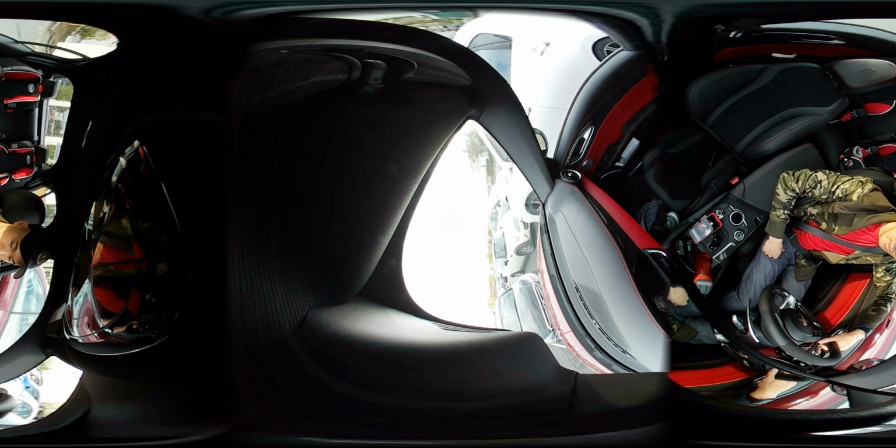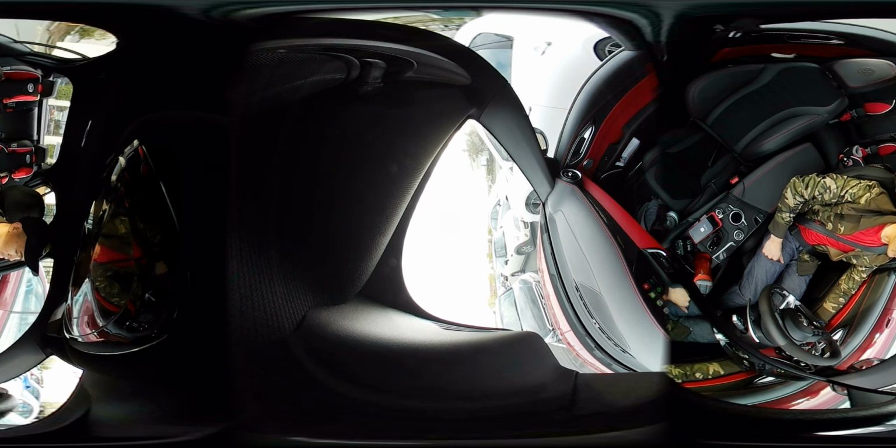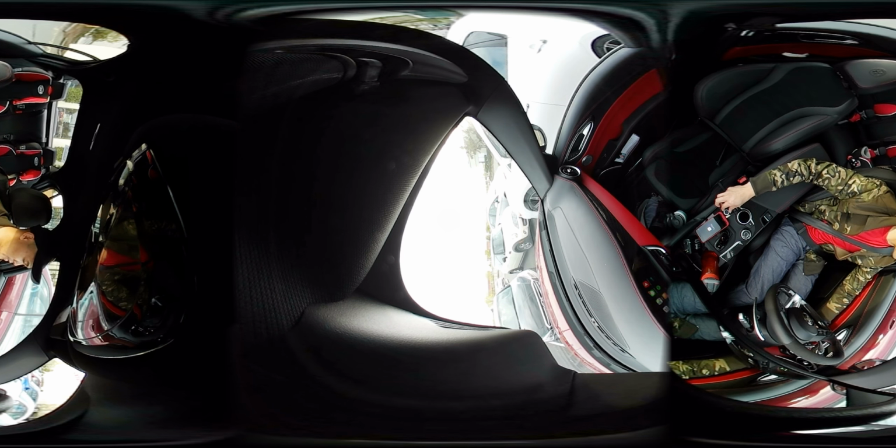Alright, so some of you have been asking me what I hate about the Quadrifoglio. The first thing I'll tell you is every time I start this thing, the machine is a beast, but every time I start this car, I have to hit back roads and slow down.